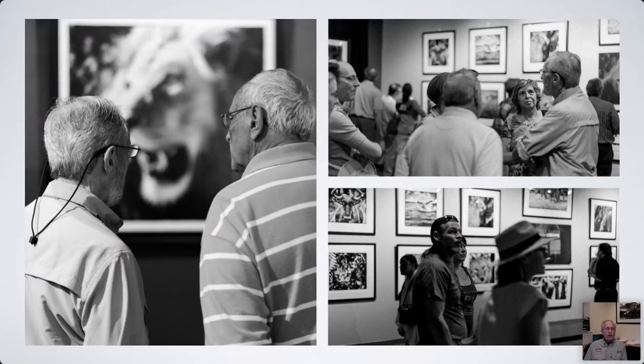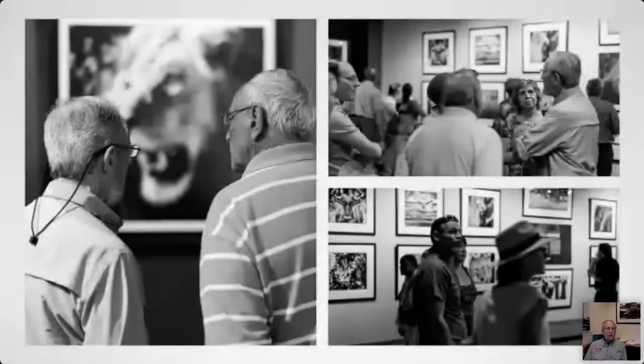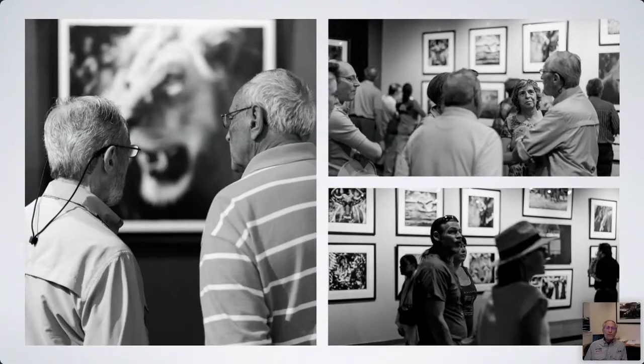So two of our anchor images, if you will, were the lion and one that I took of a gorilla in Uganda. A really striking image of a gorilla concentrating on something in his hand. Those sold quickly. And then actually the big sellers were the smaller prints, people that was their price point that they preferred. And that's something we encourage you to think about.